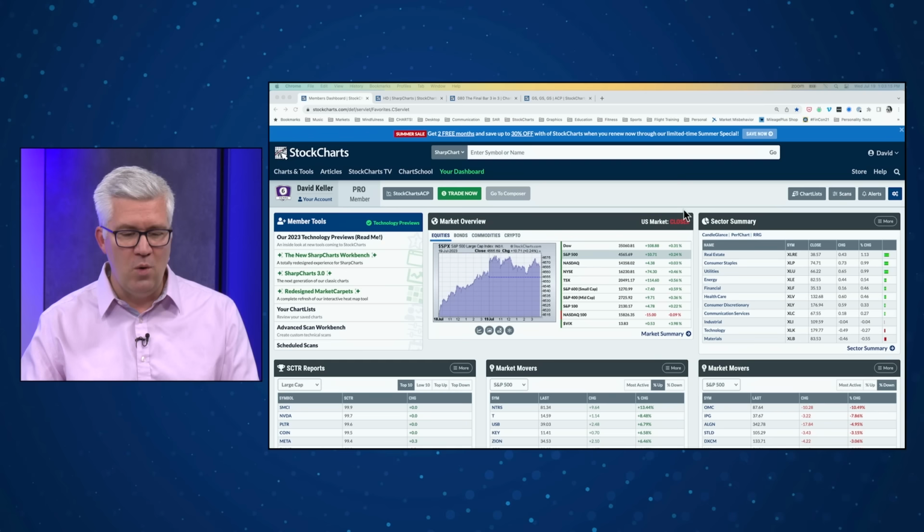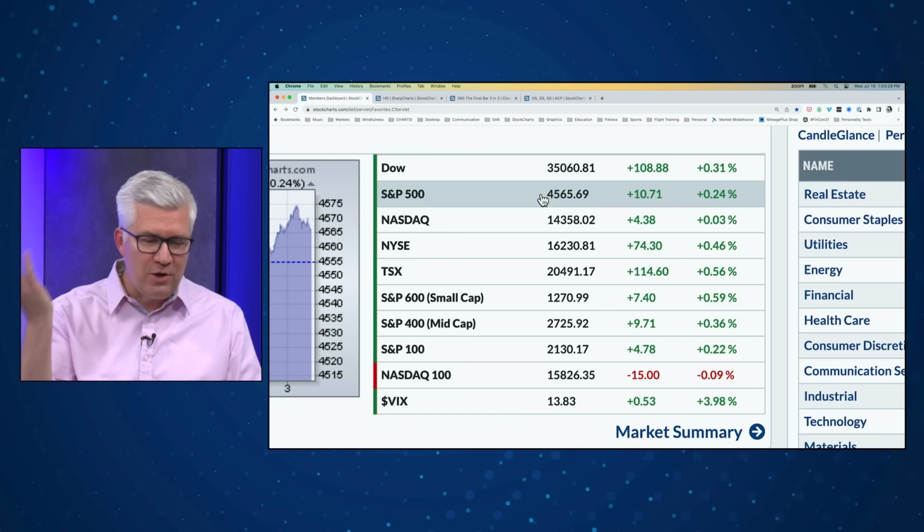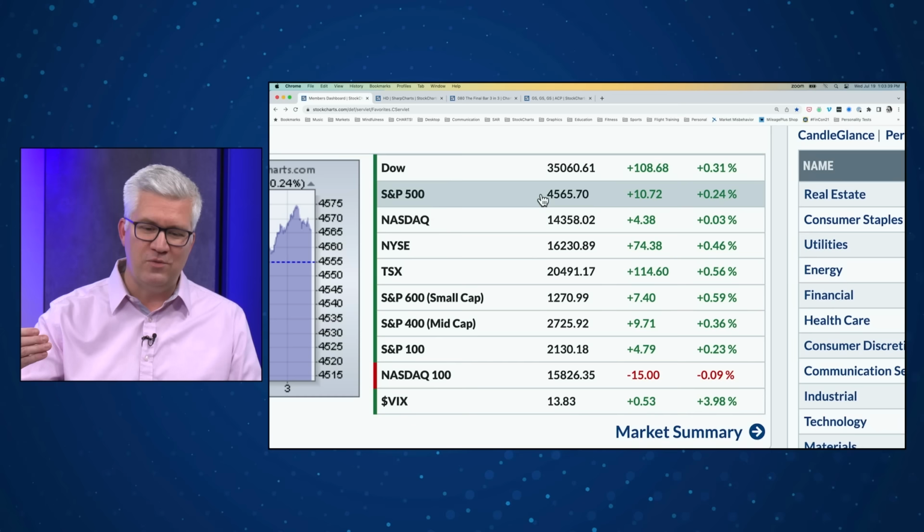Let's look at what the markets did today. Using the market dashboard on StockCharts, the S&P 500 is up about 0.25%. Another nice, gentle up day, about 0.25% to 4565, 4566. We're now just about 5.5% below all-time highs. That's not too far away when you think about the pace of the trend in 2023.